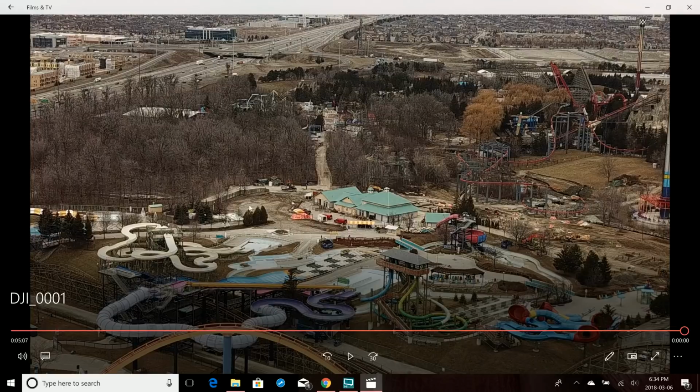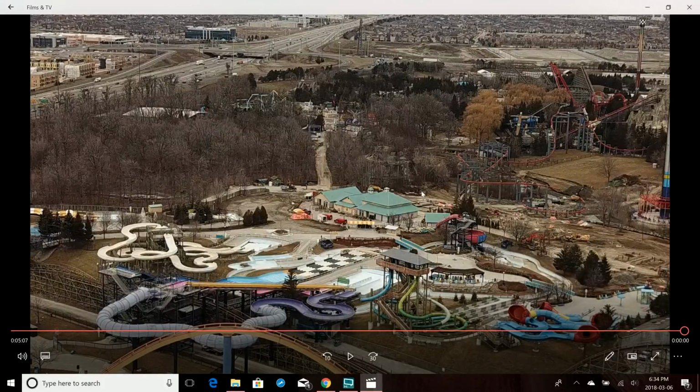I want to know where the silver machine went. This thing doesn't have wheels, and every day it's in a different spot. And I'm literally like, who's moving this thing around? Unless it's like a giant transformer.